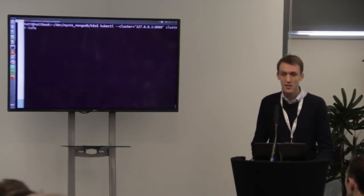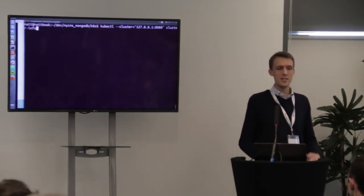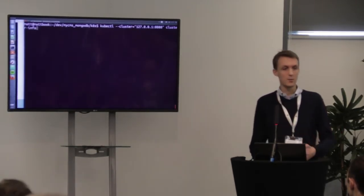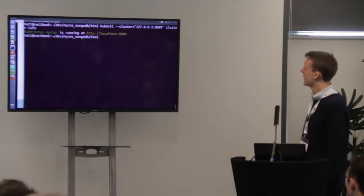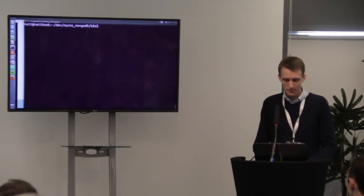And then what I can do is I can use this thing called kubectl. It's like a sort of command line interface to talk to it. This is in turn talking to the API server to do all of these instructions for me. So I've got a localhost version of this running. That's kind of all good.